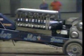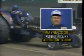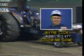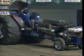It didn't go away. Boy, this is unbelievable, Army. Already tonight, 5 full pulls in this modified tractor class. We've still got one more to go. It's Wayne Cook out of Russellville coming out with this tractor, Color Me Gone. That's the Allison aircraft engine that you showed earlier.